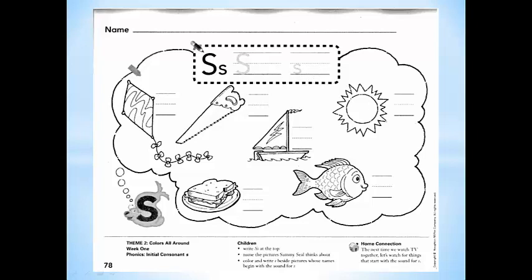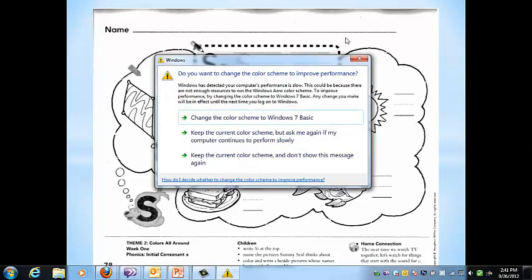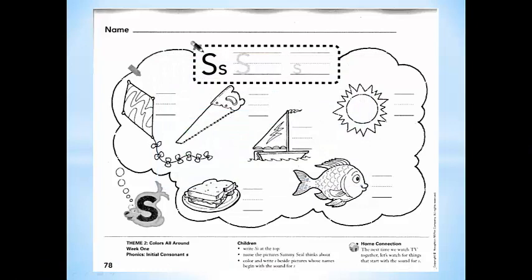your own. Then, after you're done with that, you need to look at these pictures. I'm sorry, I don't know what my computer's doing today. Then I need you to look at these pictures, okay, and this is called a kite. This is called a saw. This is a sailboat, the sun, a fish, and a sandwich. And what you need to do is write a capital and lowercase s next to the pictures that start with the sound that S makes, which is S.